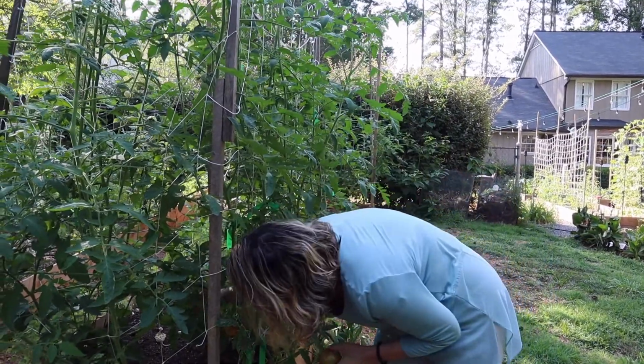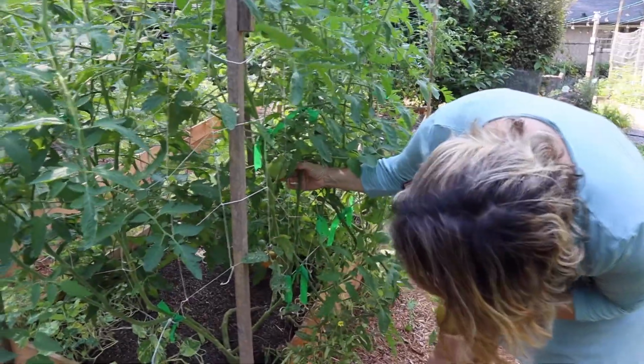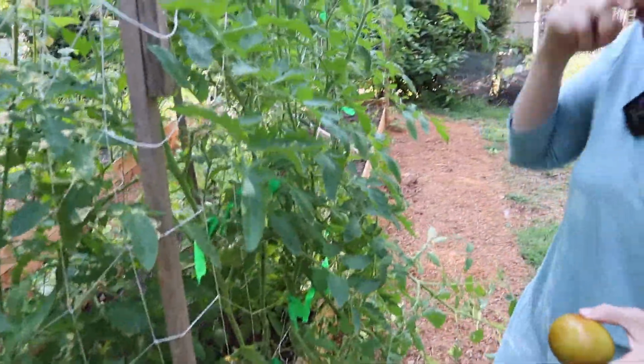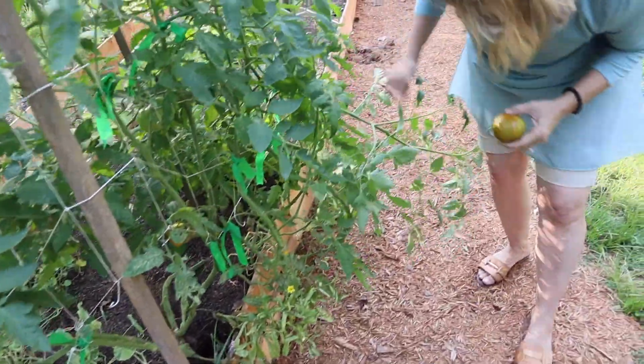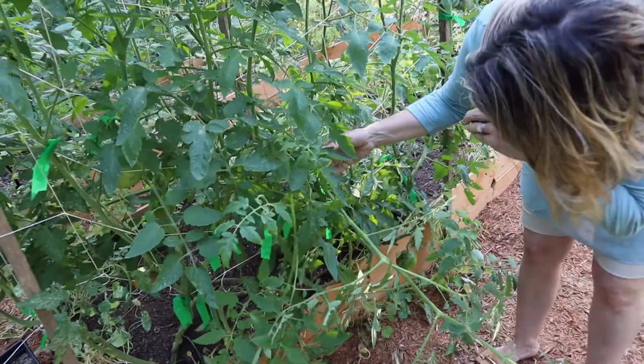There's a big hunker back here, really big. It looks good. See, the bottoms of all these look good, but based on how many we've already had to throw out, I don't want to throw any more out. I think I'm going to start pulling them as green.